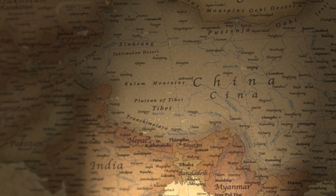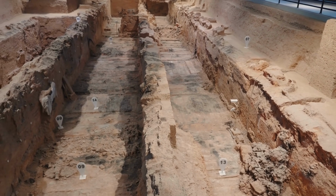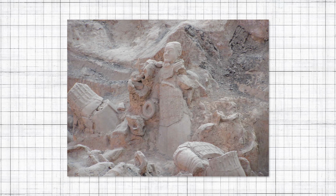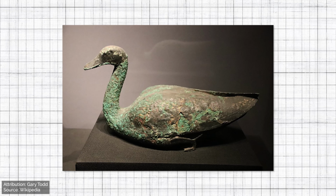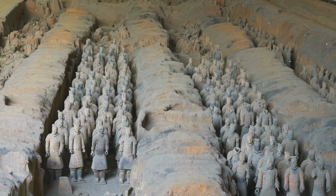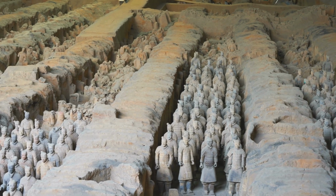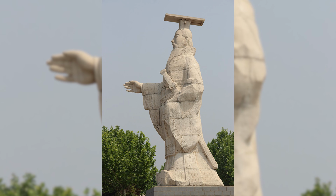In 1974, local farmers unearthed broken pieces of the sculpture when digging a well. Archaeologists were brought in, and after a year of digging, they unearthed a large pit that held numerous sculptures of people and horses. These finds, along with others found in subsequent excavations, would come to be known as the Terracotta Army. The Terracotta Army is thought to be part of the tomb of China's first emperor, Qin Shi Huang. He died in 210 BCE.